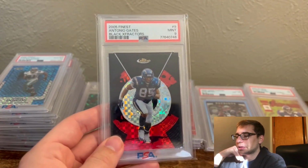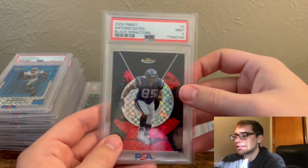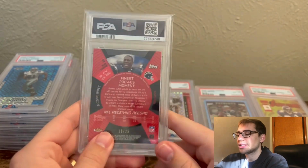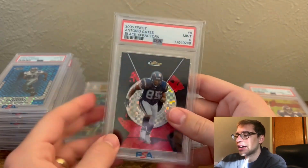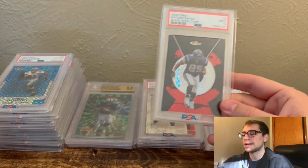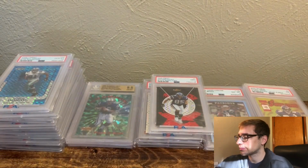So we have the Antonio Gates Black X-Fractor, 2005 Finest. Love this set. I have quite a few players from it in '06 and '05. They have this Black X-Fractor, numbered out of 25, PSA 9. This set's close to impossible to gem. I did grade this one myself, so nice to add a 9 there.